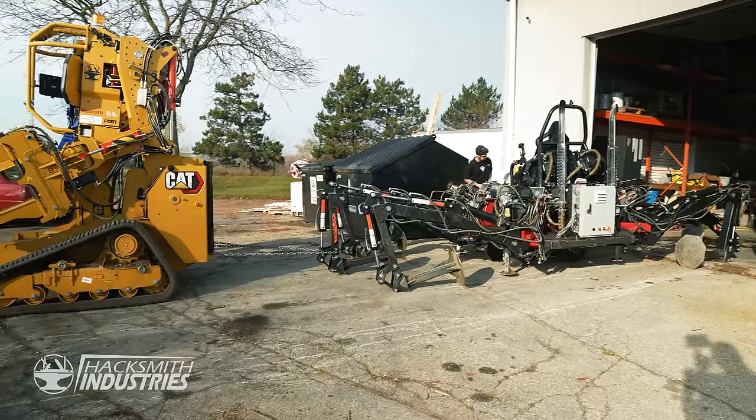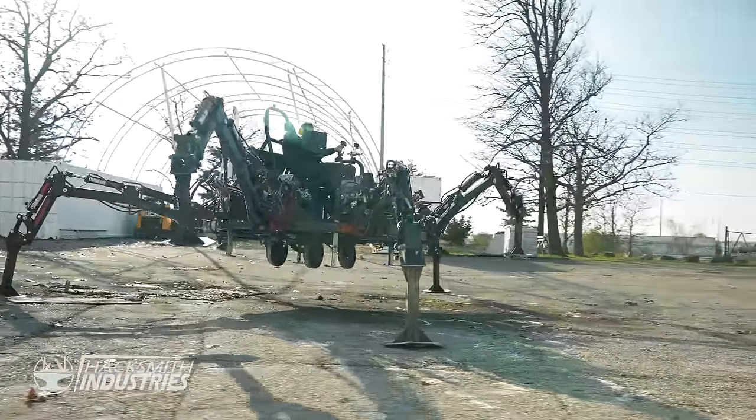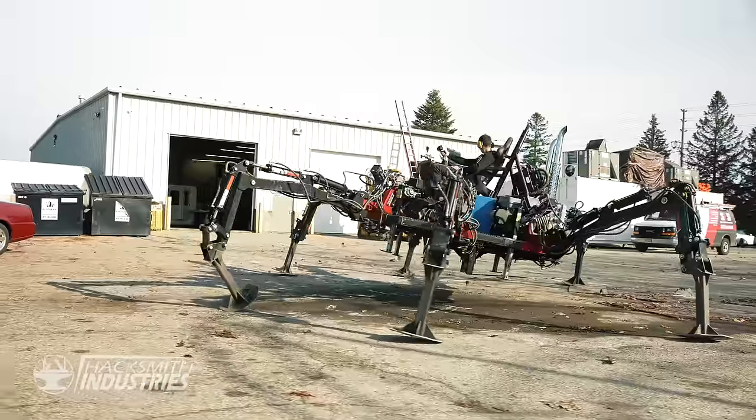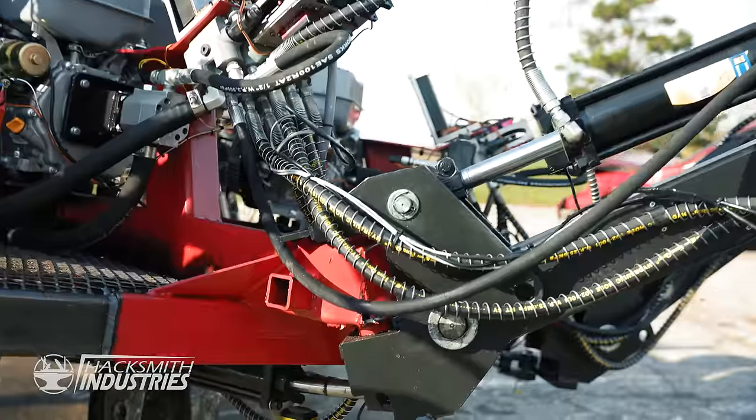Brought it back into the shop, got the whole thing welded. Next day, we take it back outside, ready to do another test. And same leg, different spot. Crash into the ground again. I go over to look, and the frame is just twisted and torn in half.